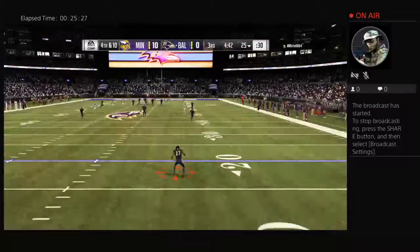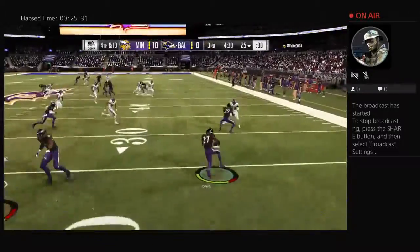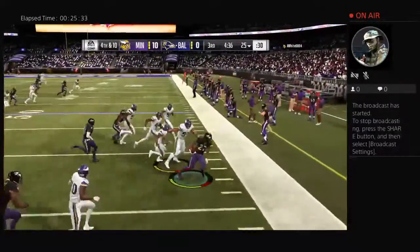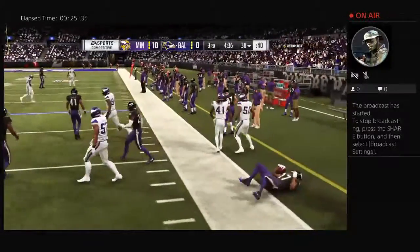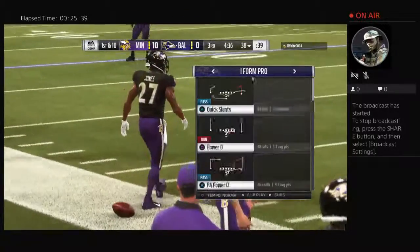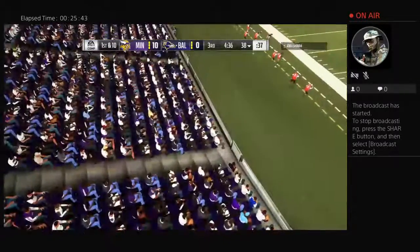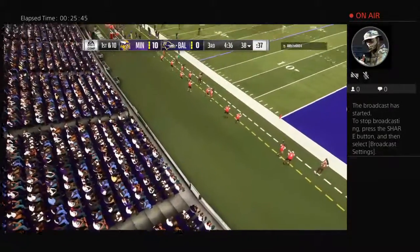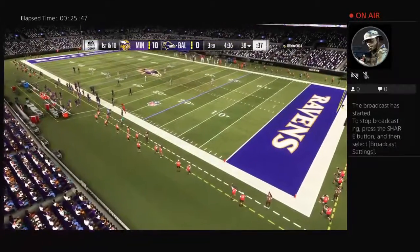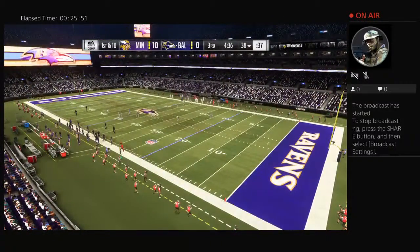And now it's the punter Weil as he sends this one away. Jones on the return. Good blocking there, nearly sprung him. As it is, it'll go as a 19-yard return, and the Ravens will take over. The Ravens offense getting ready now for their first possession of the second half. They were able to get the stop defensively. Now a chance to turn that into points on the offensive end.